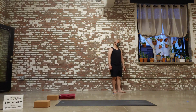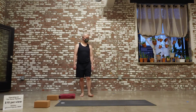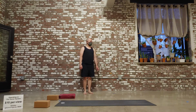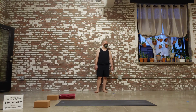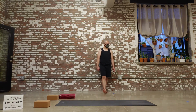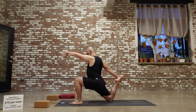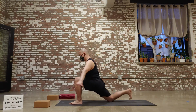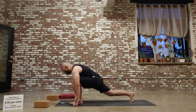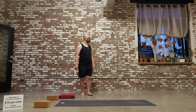Good. And so keeping the breath rhythmic wherever you are. Let your inhales even out with your exhales. And start to break. Hands to either side of the left foot, tuck the back toes, and lengthen over your left leg for your pyramid, left hamstring stretch.